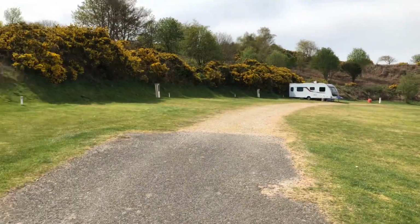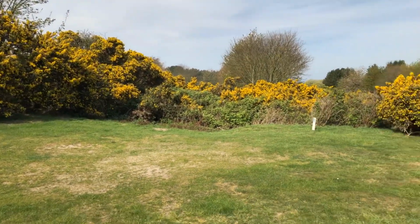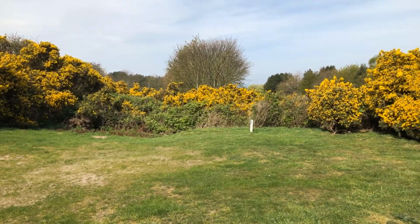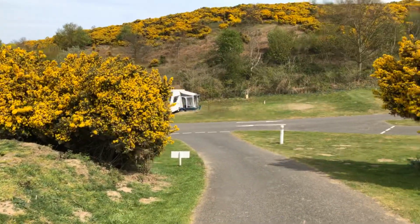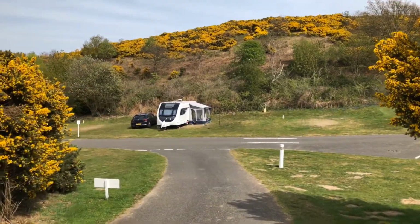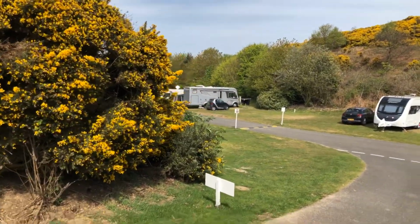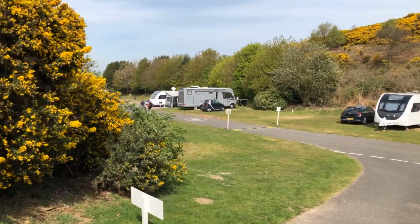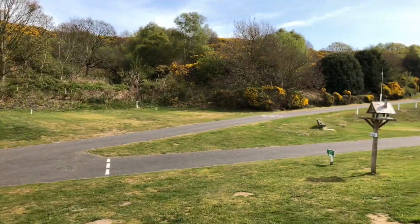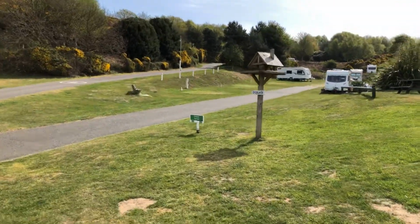So that's it. And there's lots of these terraces dotted around. Now the higher you go up, the better views you get, obviously, and the terrace right at the very top, you will actually be able to get sea views. So it's always worth, well, a quick drive round really. Drive around the site, go up to the top, see if there are any pitches available on those top terraces, and see if you can get a sea view. But it is a beautiful site.